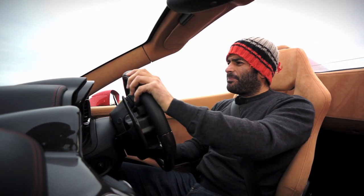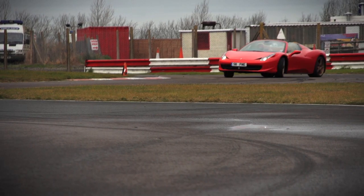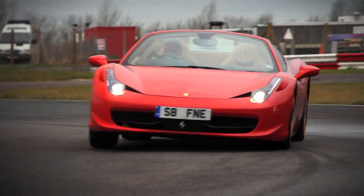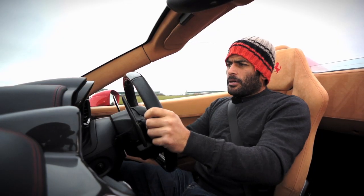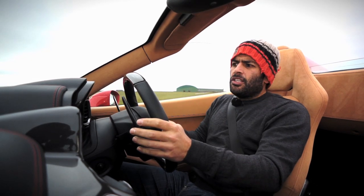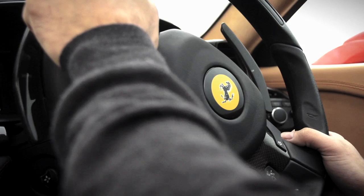But it's a very, very exciting car. It's very immediate, the steering's fast. The controls lack quite a lot of feedback, but it's really interesting how quickly you can kind of adjust your inputs to the speed that they require.